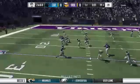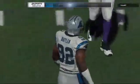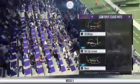Now Breeze throwing on second down. Now they go screen. It's complete. And he will lose yardage here back at the 23-yard line. That'll be a loss of 4 yards on the play. And that's going to lead to a 3rd and 12.